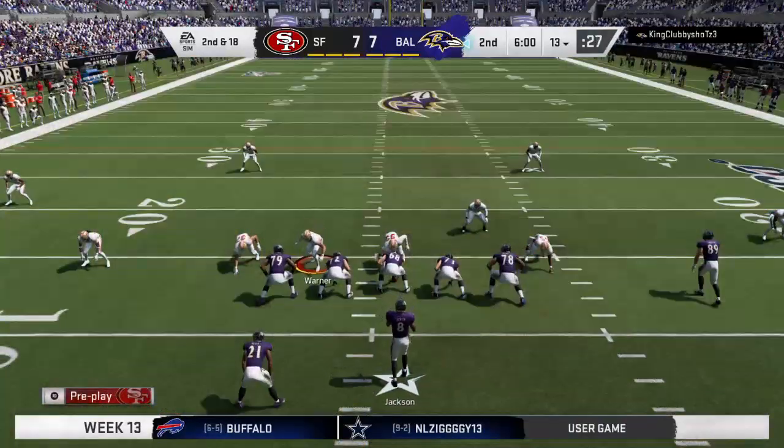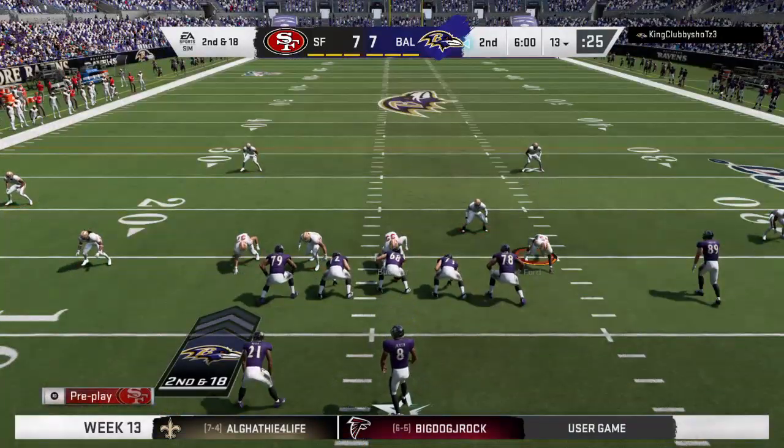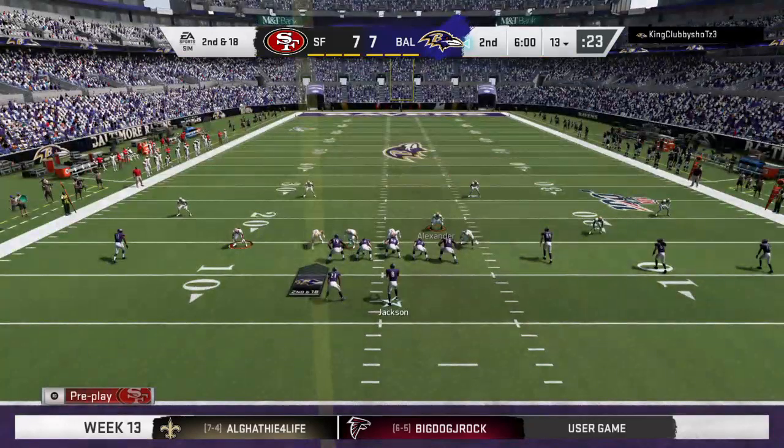Sacks, a growing theme in this first half. This is 2nd and long.